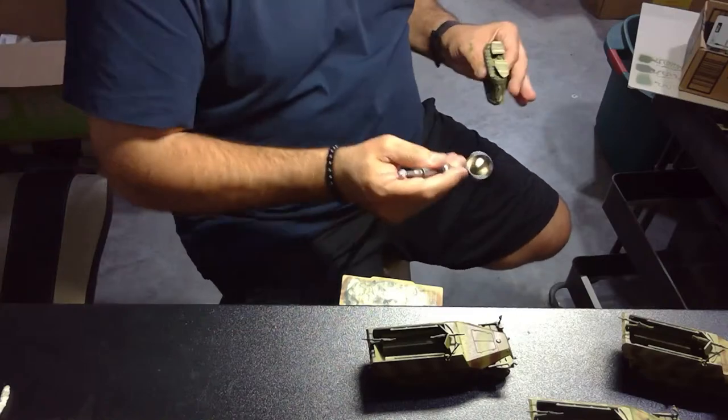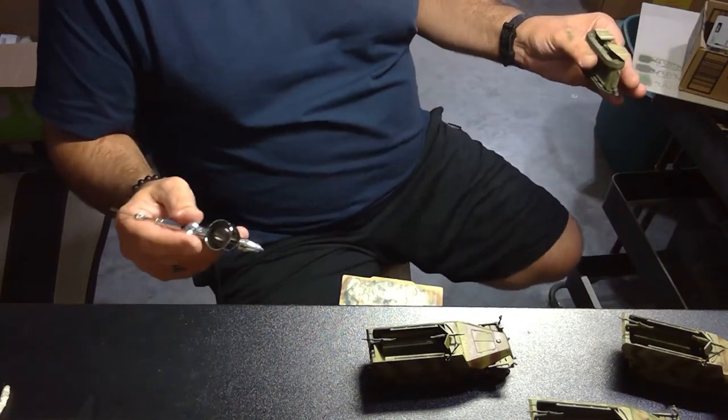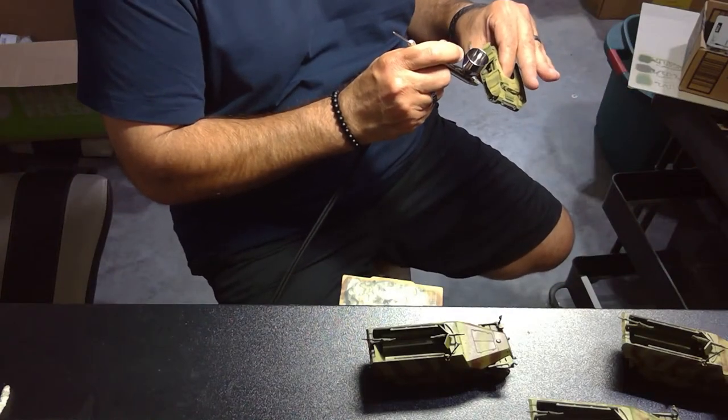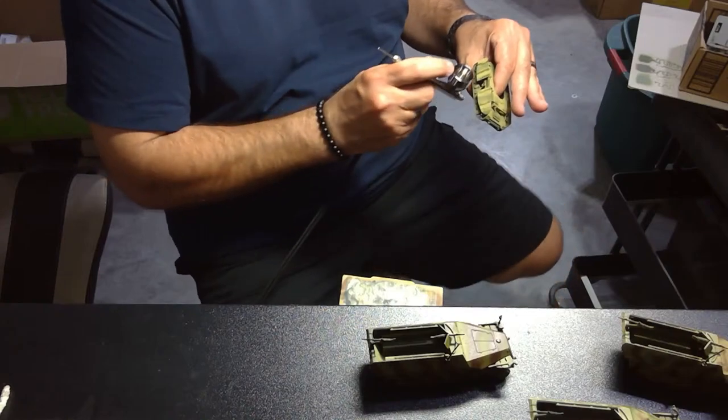I'm like, how can I not build a Spitfire? I actually wanted to build unusual stuff, and the Spitfire is not unusual by any stretch of the imagination. But I am a Spitfire fan.